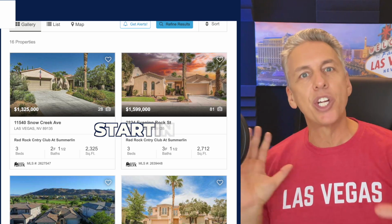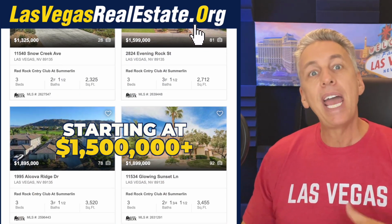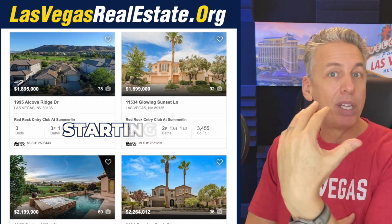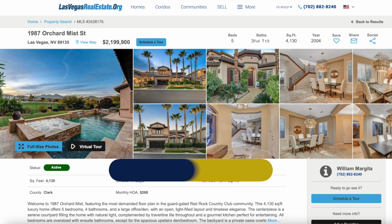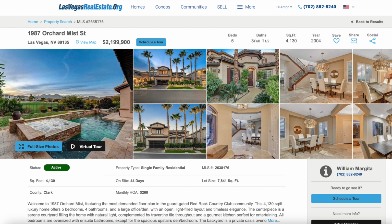So like I said, homes here in the Red Rock Country Club, they start at about 1.5 million, 2 million range, and they do go up to, say, 5 million, 6 million plus, but you're typically going to find a home just like this. This one's about that $2 million mark. That's about typically what you're going to see in the Red Rock Country Club.